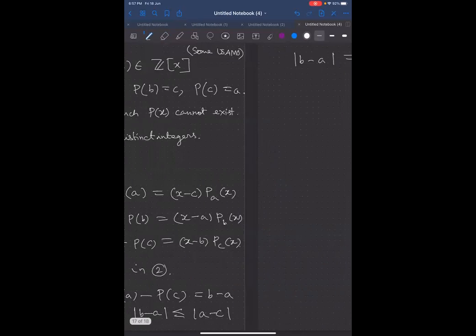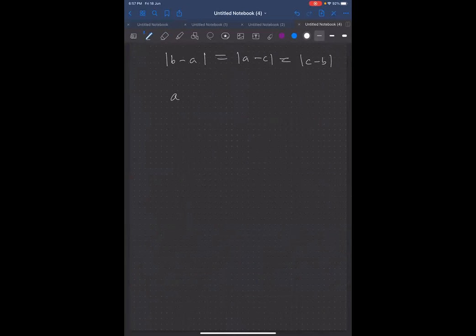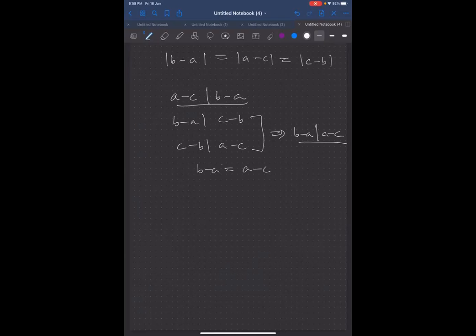Another very simple second argument: a minus c divides b minus a, b minus a divides c minus b, and c minus b divides a minus c. So from these, b minus a divides a minus c, so these two must be equal. b minus a is equal to a minus c, and by similar logic, equal to c minus b. Right? Fine, all the arguments are essentially equal.